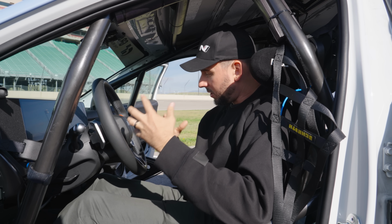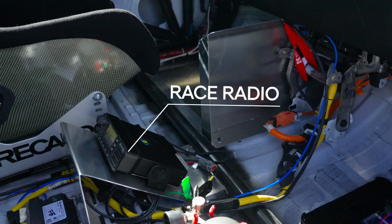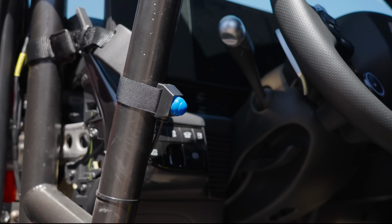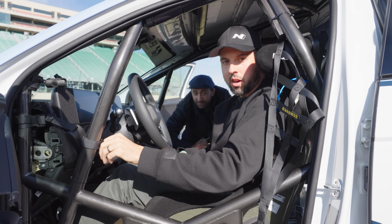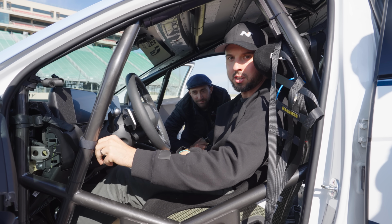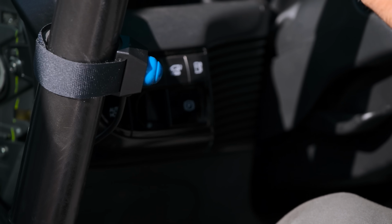So moving into the rest of the interior, you'll notice that we don't have a center console here anymore because we do have a race radio. We do have some weight savings that we need to get. You'll see we got this little blue button on the roll cage. This is our radio communications. Now, we're not really talking to the engineer while we're racing up the hill. We're focused on the road. But on the start line, at the top, if anything happens, or even during testing, it's really important to communicate with your engineer. So we just push this in. You can hear the radio click on. We have comms in our helmet and we can say whatever we need, click it back off, go driving again.